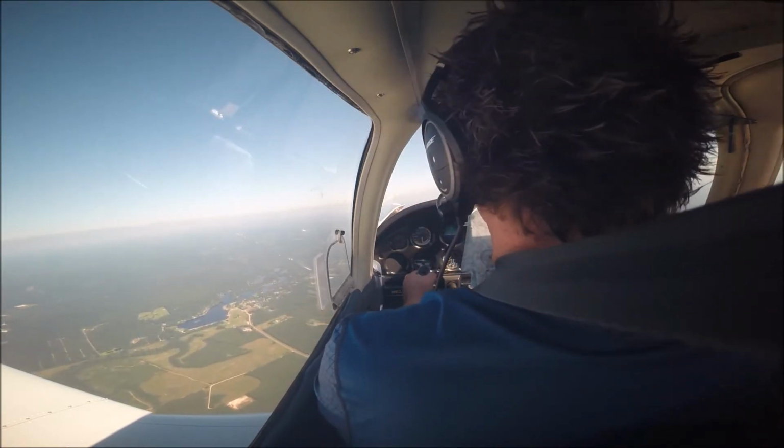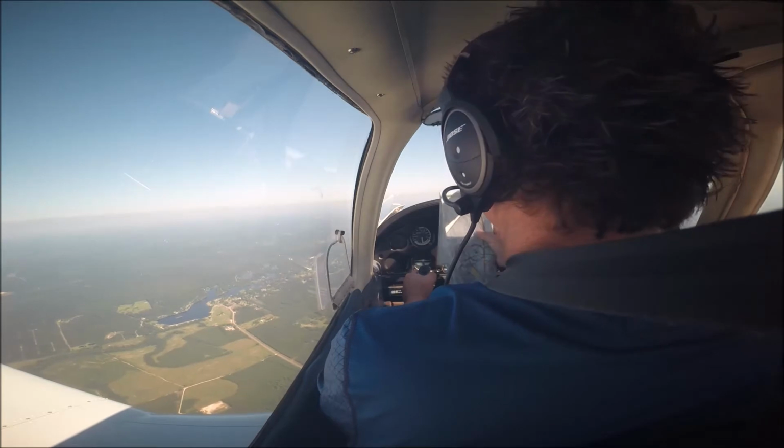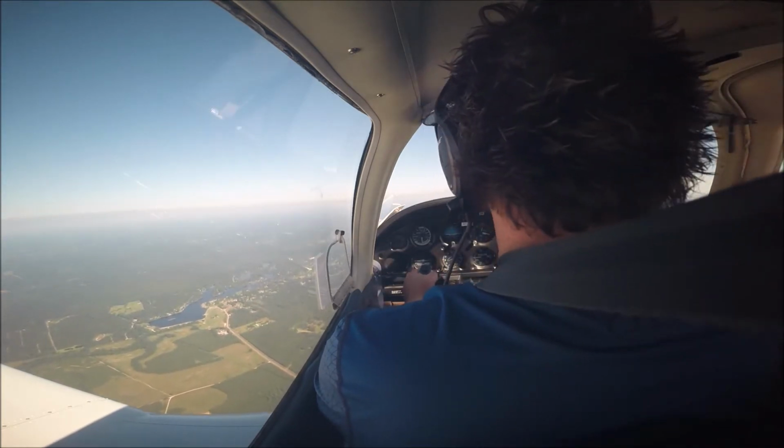Jazz 109, descend via the WAC 2 arrival, except keep your speed up. The onboard altimeter 3005.